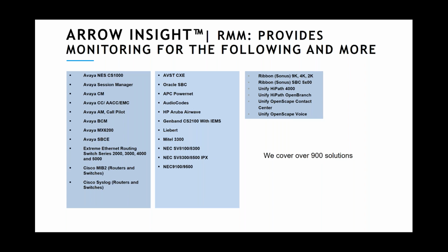The former Avaya Ethernet switching products, which are now under Extreme, are in here. You've got things like UPS systems and cooling systems from Liebert and APC. We can monitor and alarm on those as well. And obviously we've brought the SBCs into this from Ribbon, formerly Sonus, and obviously Avaya in here, and Oracle, formerly Audio Codes. So we've already built over 900 solutions into this offering that we can monitor and alarm on. So it's a pretty robust product at this point. So let me jump over to the next one.